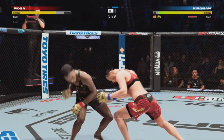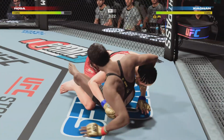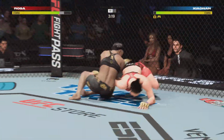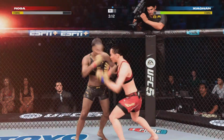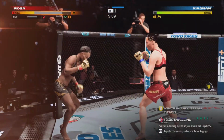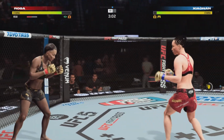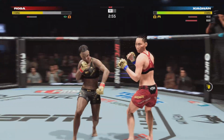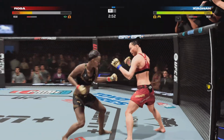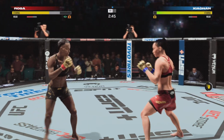Just missed with the elbow there. Big double leg, level change. Way to kick her off and try to get some space to get up. She got it. Huge shot going on right here. Under three minutes now to go in what has been a very fast-paced opening round. Pretty good recovery by her opponent after being stunned, but we see her.